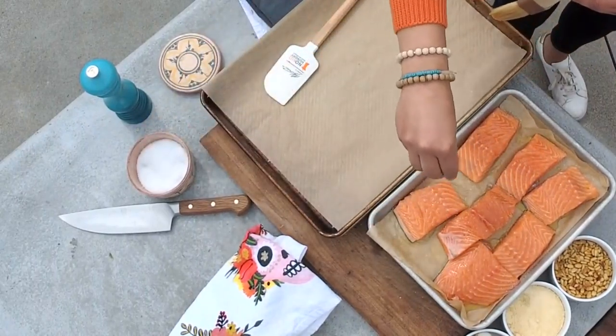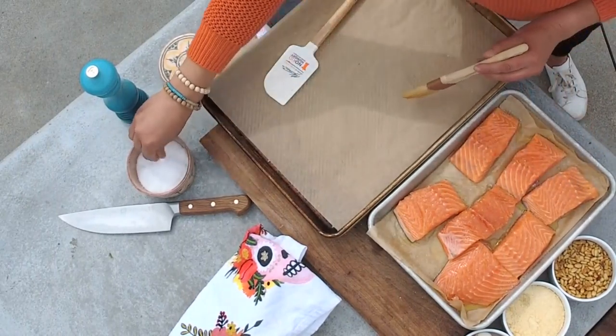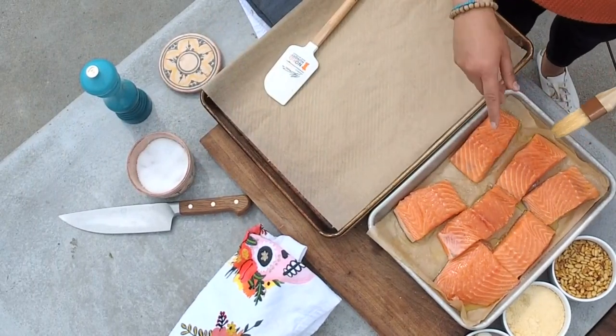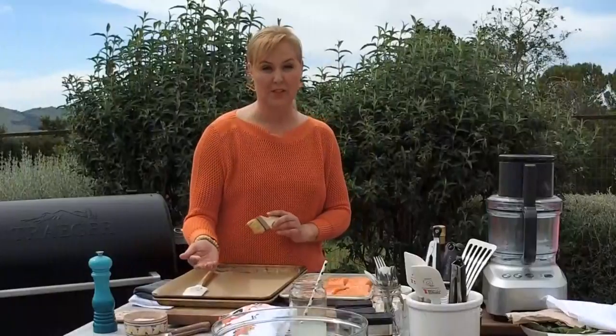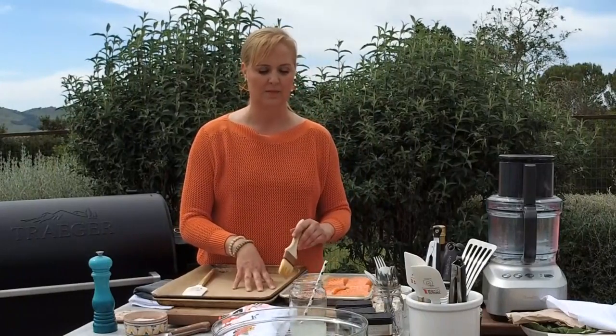Okay. Yes, question. Do we always cook at 500 degrees? No, I'm cooking at 500, and I tested this 3 or 4 times last week, and actually Austin, one of the cooks at Traeger, tested it at this temperature too, and we agreed that we loved it at 500. For some reason, because there's enough fat in this fish, it cooks really quickly and it doesn't dry out, and it allows the skin to get crispy.